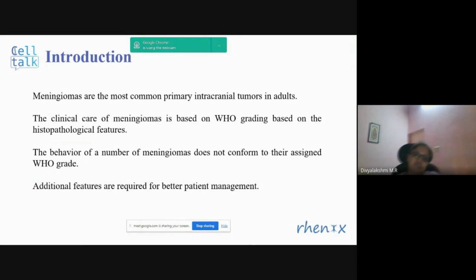As you all know, meningiomas are the most common primary intracranial tumors in adults. And the clinical care of meningiomas is mainly based on the WHO grading, which is further based on the histopathological features of the tumors. Whereas the hitch here is that the behavior of a number of meningiomas does not conform to the assigned WHO grade because of various limitations. Hence, additional features are required which will have an effect on the patient management as well as in analyzing the recurrence rate.